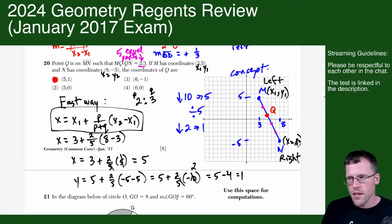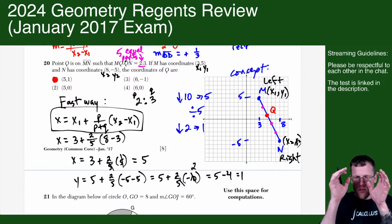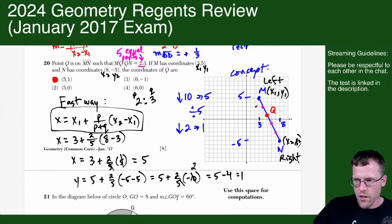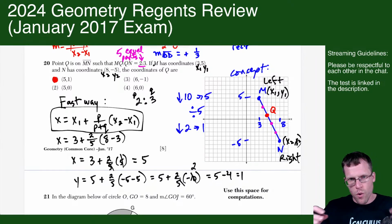Because if you think about the concept, the conceptual way, 5 equal parts. If I have something that's 2 parts and then 3 parts, that's 5 parts total, and they're 5 equal parts. So when I do the rise over run method, I just divide by 5, and that tells me how to break it down into 1 part each. And notice I have 1, 2, 3, 4, 5. So Q is 2/5 of the way from M to N. That's where the 2/5 is coming from. It's because if it's a ratio of 2 to 3, then that's 2/5 of the way.